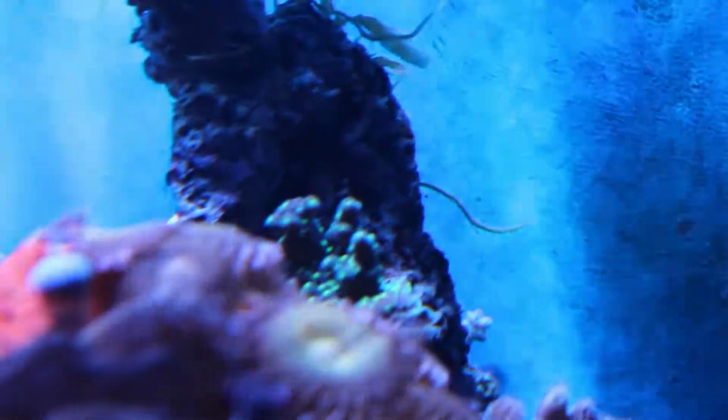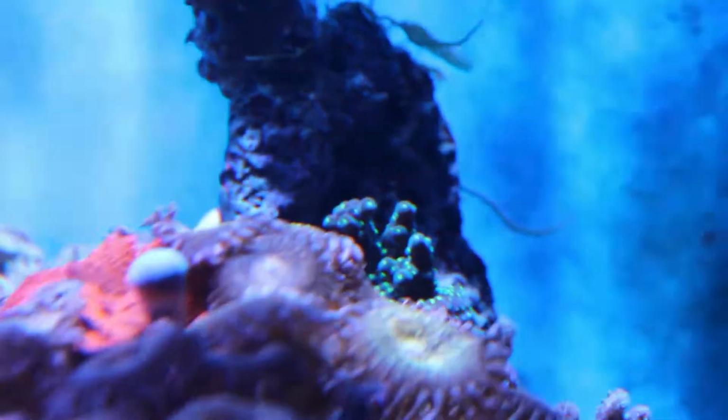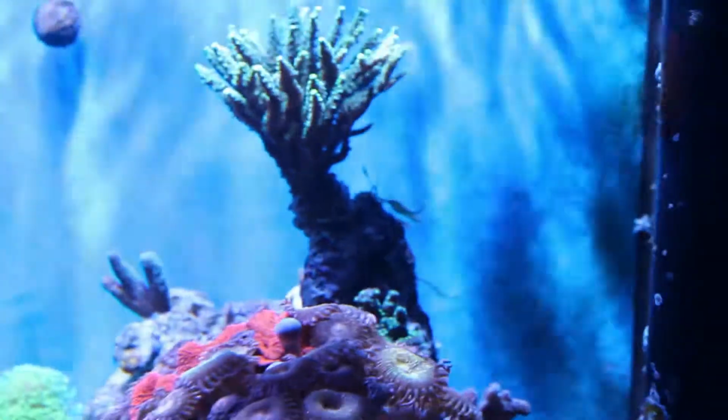This acro here has encrusted completely around the frag plug, so now hopefully it will start growing up. You can see there's a little bit of caulerpa growing behind this green acro, which I'm going to have to remove.